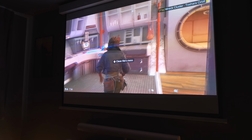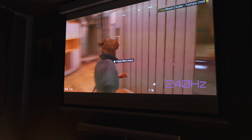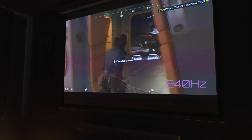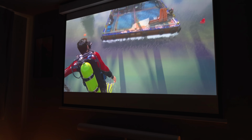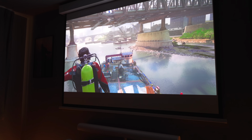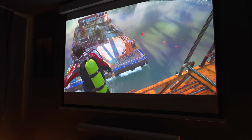And gamers, you're gonna love this. It supports 240 Hz at 1080p with just 4 milliseconds of input lag for a projector. And even in 4K, it still does 60 Hz at 15 milliseconds. I tested it with my PS5 and the experience was buttery smooth.